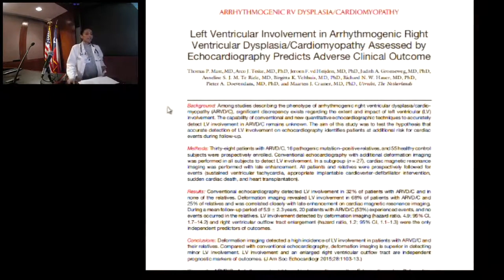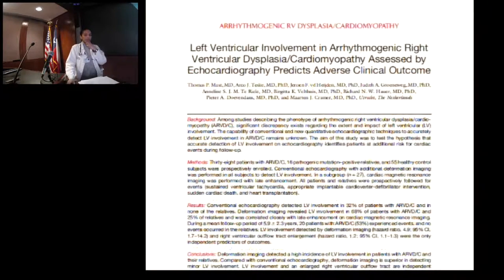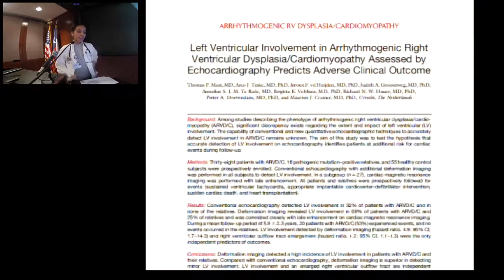So the article I have for you today is from the Journal of Echocardiography, the September 2015 issue. Basically the focus is on the significance of left ventricular involvement in arrhythmogenic right ventricular dysplasia and cardiomyopathy associated with it.